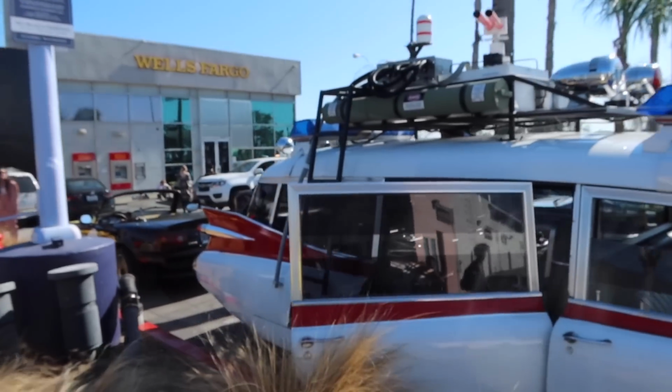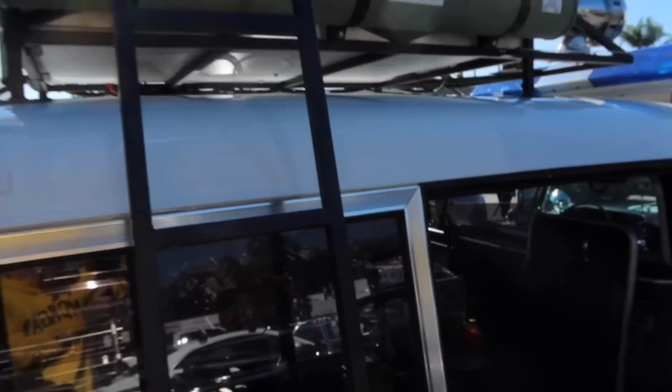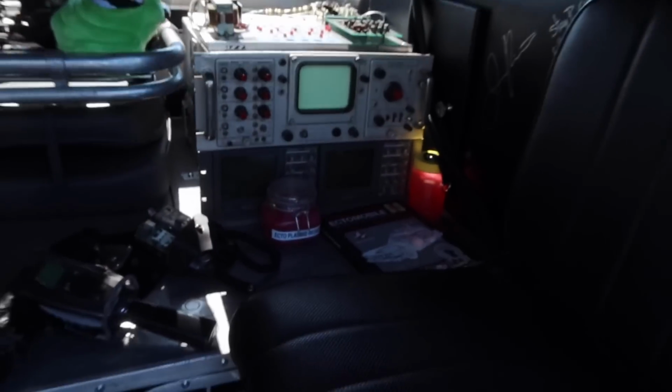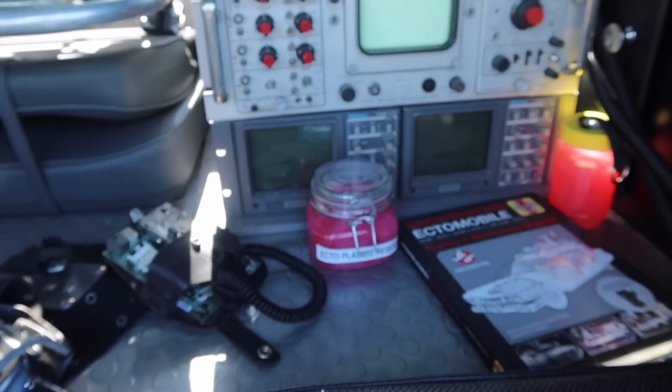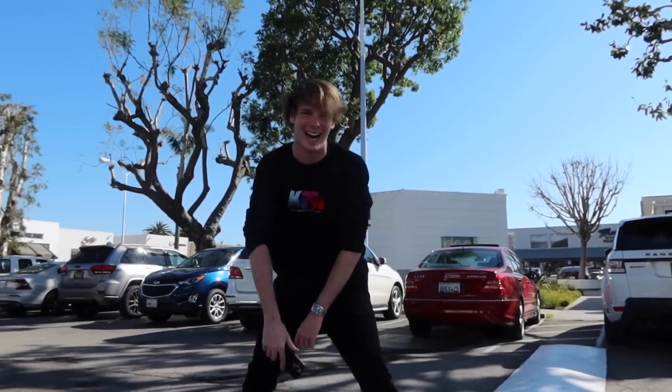All right, take a look at the interior. They got some crazy stuff in here, but I love this thing. What? Looks like they've captured a ghost right there. Electroplasmic residue. Excuse me, sir, what do you do for a living? Hey, what do you do for a living? I don't know, I do this.